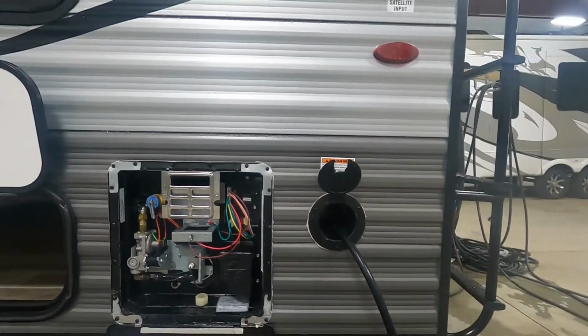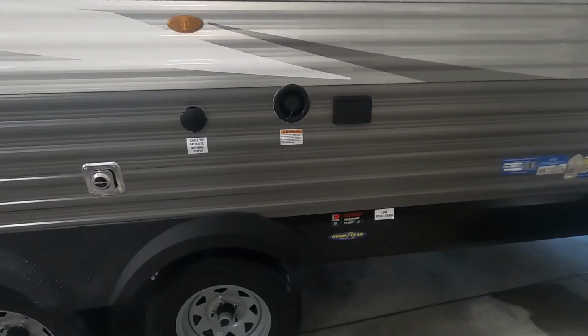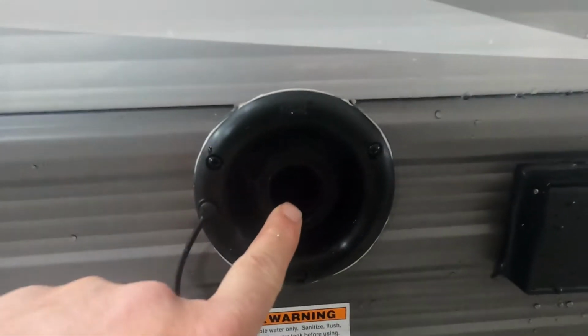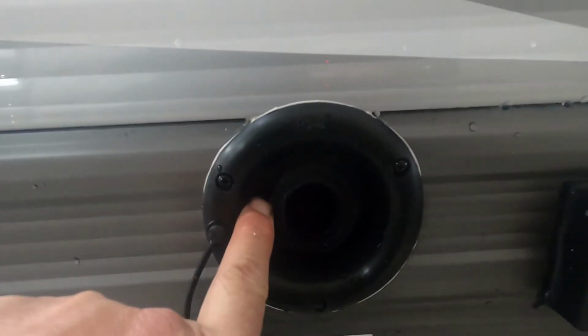Let's say we're going camping and we're not going to use city water, we're going to use potable water. So if you're going to dry camp, you come over here to the side of the unit and open up your potable water tank. Fill this up with just a hose. There are two ways to tell that it's full.